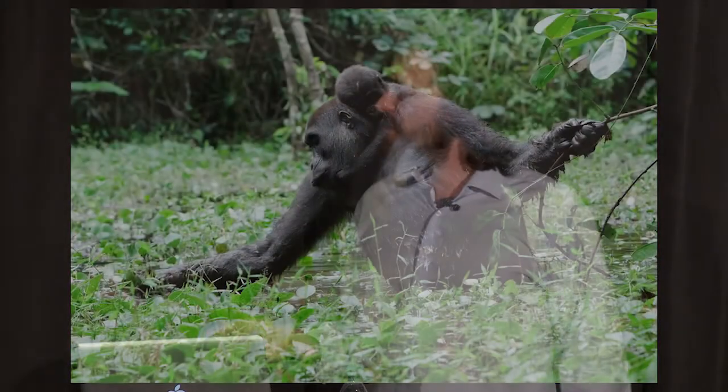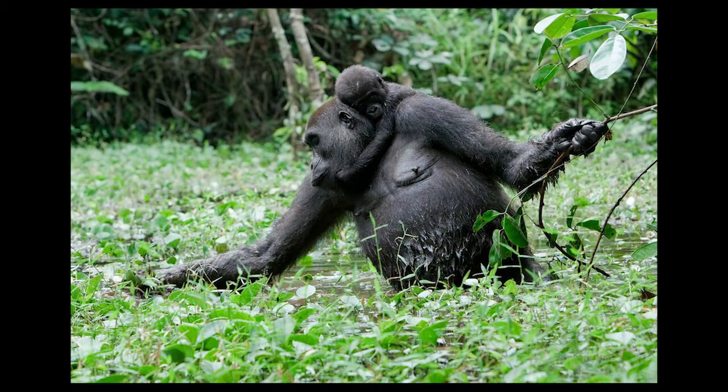And this area is pretty swampy. I don't know if most people realize that you have the flooded forest in the Amazon, but in Africa, you actually have a lot of flooded forest too. This is a swampy area and they would visit it at least once a week because all the herbs they would eat are very rich in nutrients.